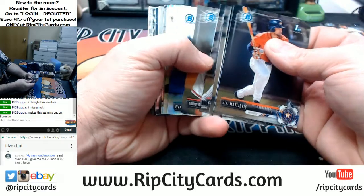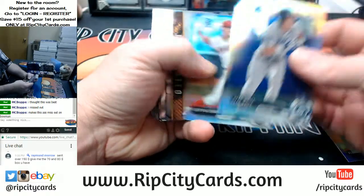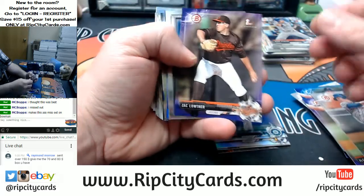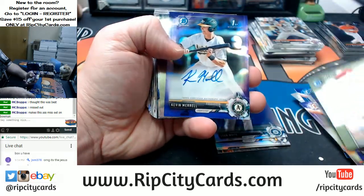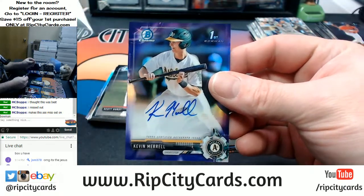These are all spun around. I don't like that. A Zach Lother, purple paper. A Kevin Morel, another one. This time, purple refractor for the A's.